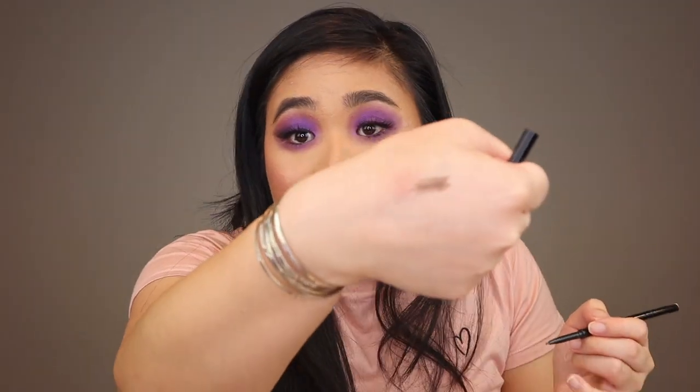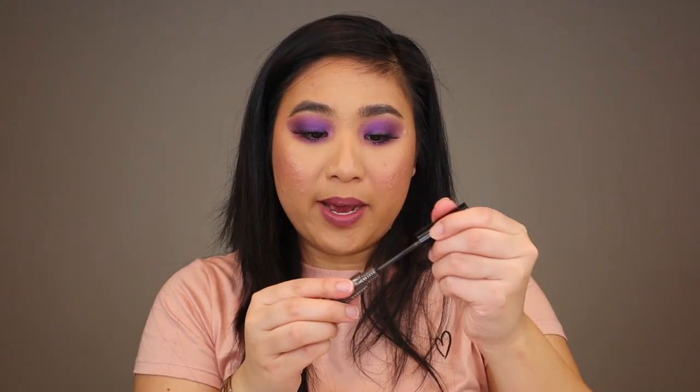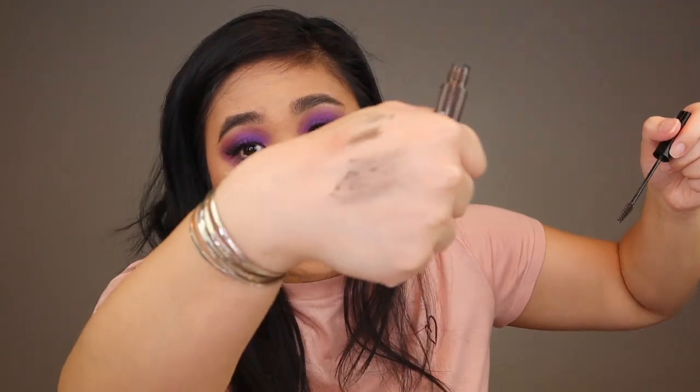Let me just swatch this. I don't know how you would define this, but this is the brown that I like. And then to set my brows, I really like the NYX Tinted Brow Mascara. This says that it's the color black, but even the packaging isn't black. Like, bro, it's brown. I'm just gonna do some of this action, but it is just a dark brown.